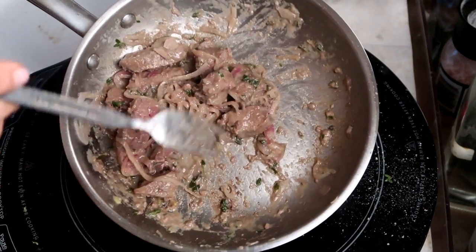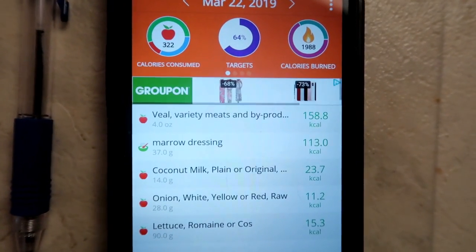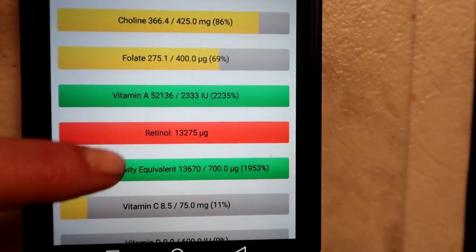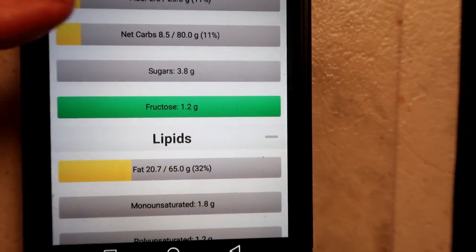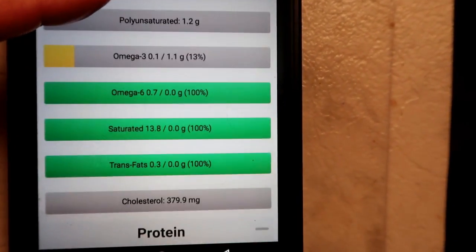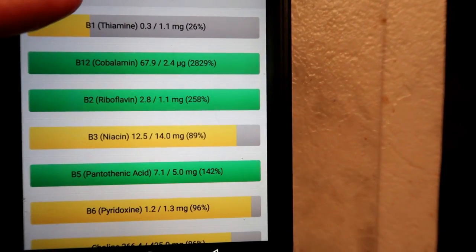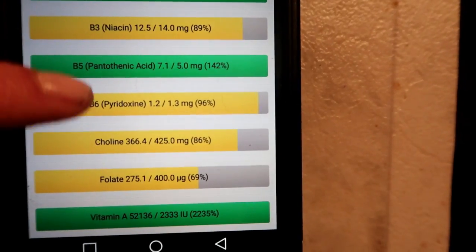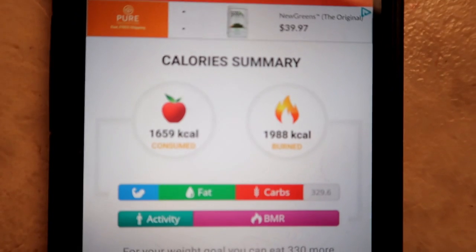This might not look beautiful, but it is tasty. And here's dinner. Just 322 calories. Look at these B vitamins. Look at the minerals. Let's look at that. 2,829% of B12. It's crazy. Let's look at the day's totals. Dun dun dun, and the day's totals.